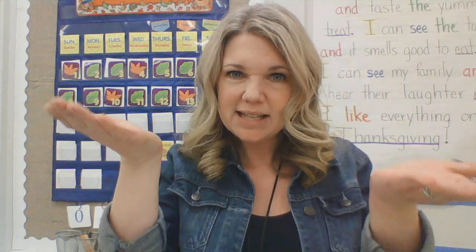Now I want to compare our numbers. Comparing means we look at two different ones and we decide what we know about each one of them. Today I want to compare and see which one is more, which one is bigger or has more of it. I dropped some, so I'm going to pick them up.